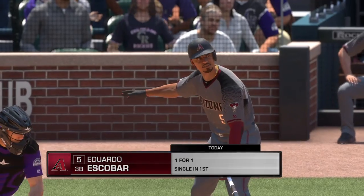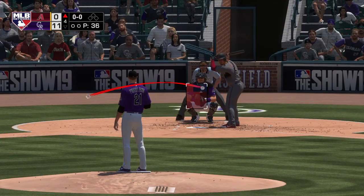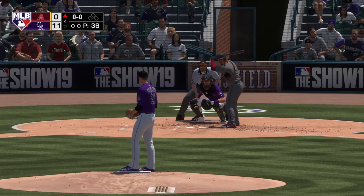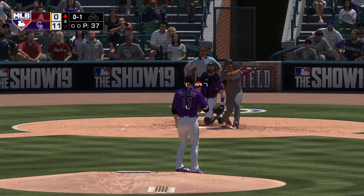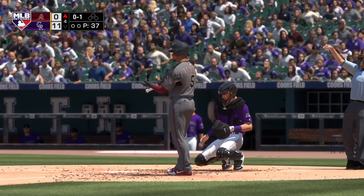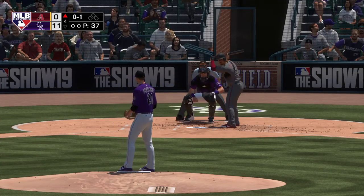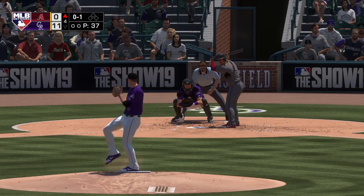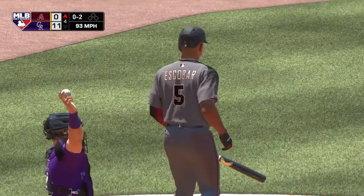Up next for Arizona, Eduardo Escobar. Leading off for the Diamondbacks, the third baseman, number 5, Eduardo. First delivery to him on the way. Fouled away. The windup and the 0-1. Swing and a miss, and he needs a little discipline here.